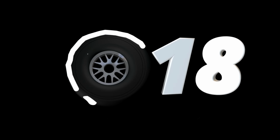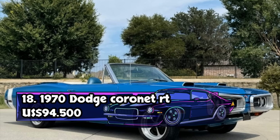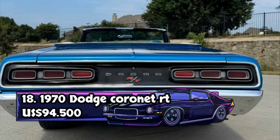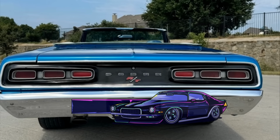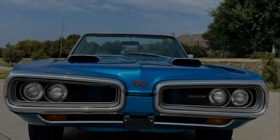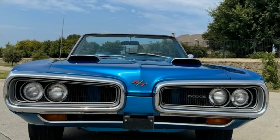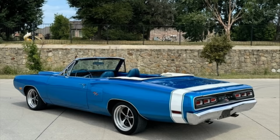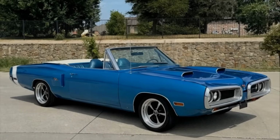Number 18. This 1970 Dodge Coronet R/T convertible, listed at $94,500, is a genuine WS27U coded R/T drop top and a rare opportunity to own a high-performance Mopar in a striking factory color combination. Located in Allen, Texas, this car has been tastefully restored and features a non-numbers matching but freshly rebuilt 440 cubic inch 4-barrel V8 paired with a 727 TorqueFlite floor-shift automatic transmission.